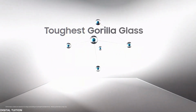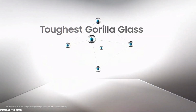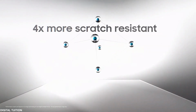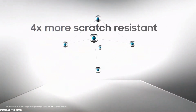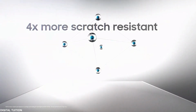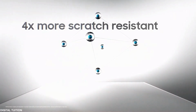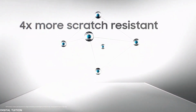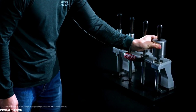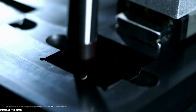When we drop tested it on concrete-like surfaces, Gorilla Armor performed up to 3 times better compared to competitive aluminosilicate cover glasses. Second, Gorilla Armor improves scratch resistance. In rigorous lab testing, Gorilla Armor demonstrated over 4 times more scratch resistance compared to competitive cover glasses. This testing replicated micro scratches caused by daily wear, like when you put your phone in your pocket with keys or coins. And the test showed that Gorilla Armor displayed no visible scratches.